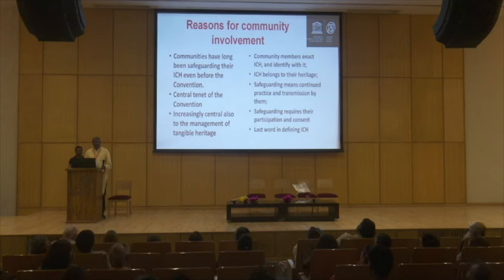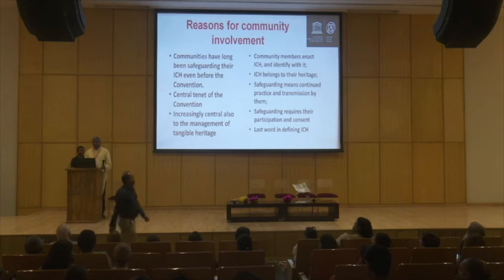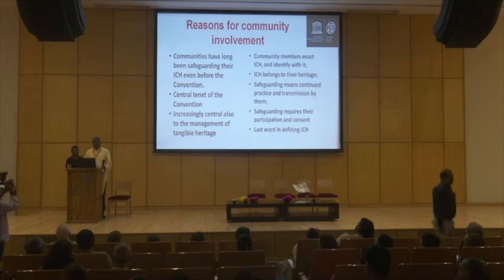And it's their heritage. It doesn't matter what you document in the museum. Under the World Intellectual Property Organization's guidelines, you don't own it. You might document it, have it in your library in the museum, but you don't own it because they own it. Safeguarding means continued practice and transmission by them, but participation and consent are critical.